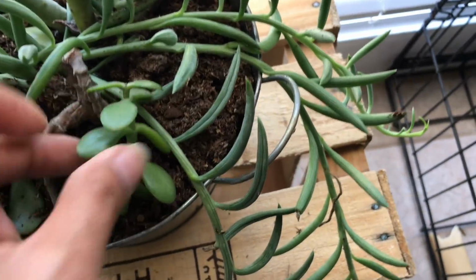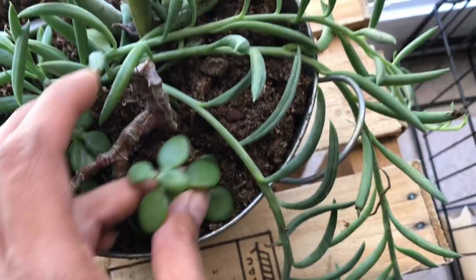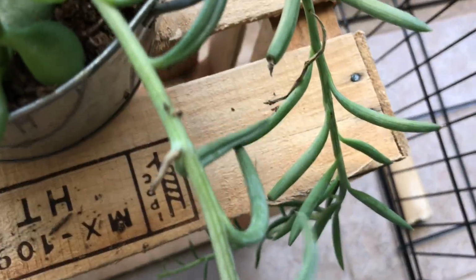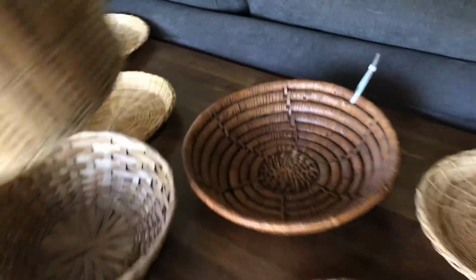Anyway, this one seems to be doing just fine. I just took it straight off the other plant and stuck it into some soil, because they actually grow, if you look here, their own little roots and start to root themselves into the ground. Anyway, long story short, that's my plan for this basket, because I want it to kind of drape and hang real nice. So there is that.